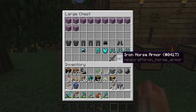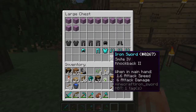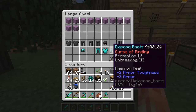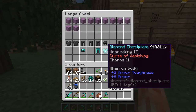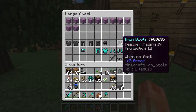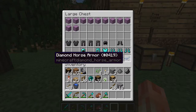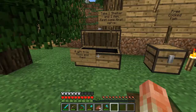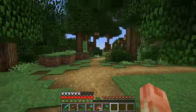But what do we take? I think I want to take the... I wish there was gold horse armor. I would prefer having that. Curse of Vanishing? I don't know. Maybe we take the diamond horse armor. That's ours. Thanks, Casey. That's really nice. Thank you very much.